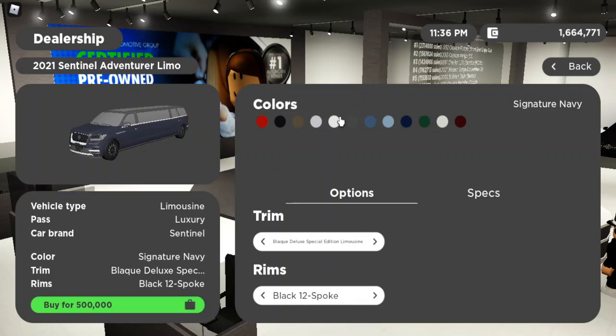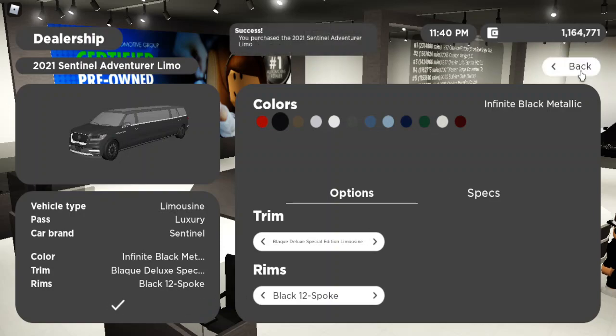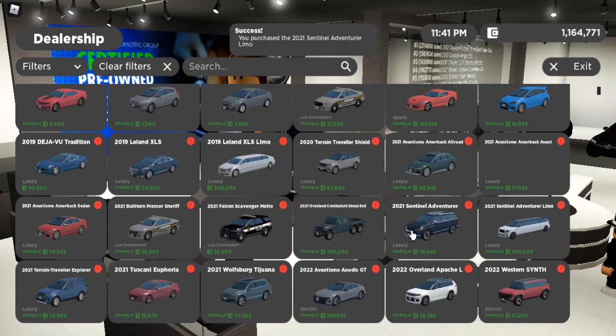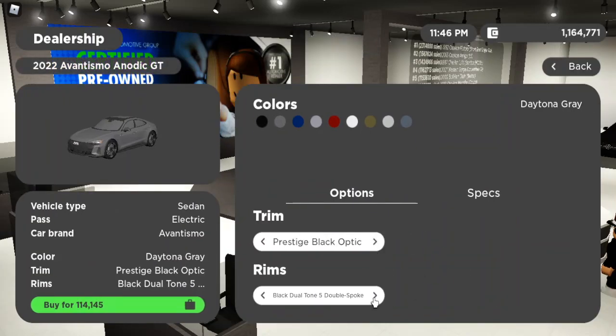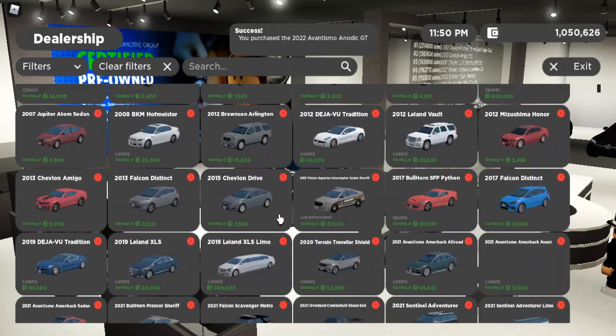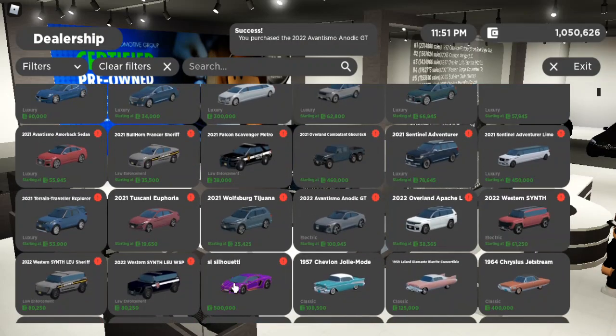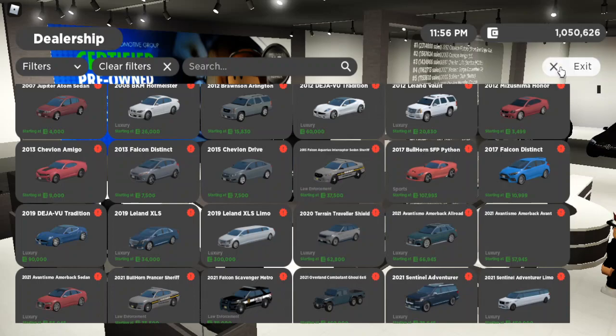We're going to get the black edition, obviously. We got to get it in blacked out. And this, of course, is going to take a huge dent in my wallet. But that's okay. And we'll take the Audi e-tron. That's what it is, the e-tron. We'll get the Prestige Black Op. And we'll get it in white. And then we also have the new Lambo. We have the 6x6 Gladiator. Anything else we should test out? Seems like not.